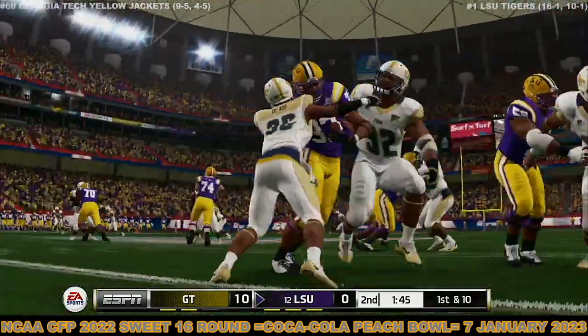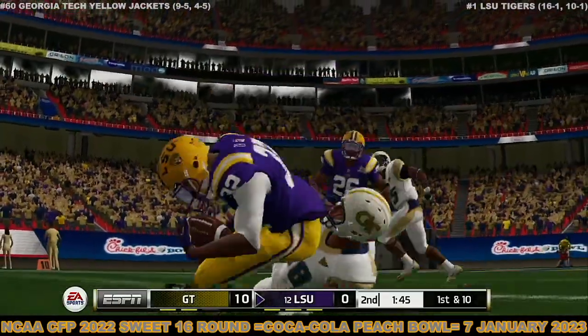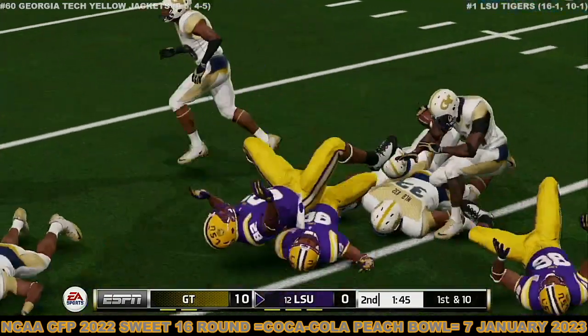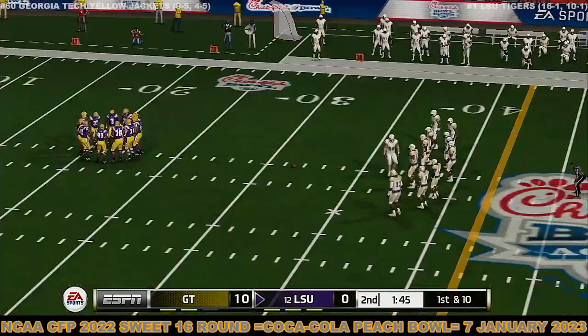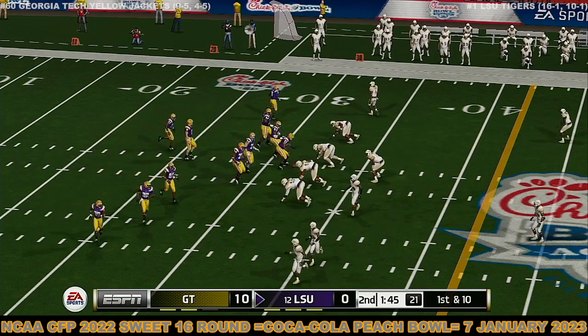Both offenses have played it pretty close to the vest so far in this one. Yeah, because they've been so conservative, it's made it pretty easy for both of these defenses to be pretty dominant. Let's see an offense open it up and take a few chances. We'll have to see now how the offense responds this time after throwing a pick on their last drive.